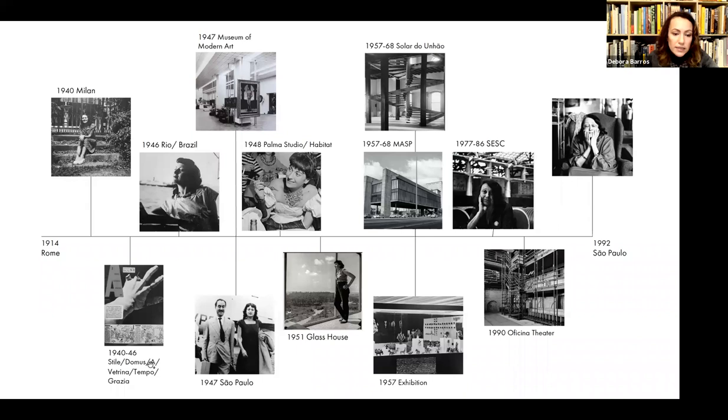And then here comes the war, and Lina develops leftist beliefs, and she actually is part of the Communist Party. And she is just devastated by the impact of the war in her country. And then when she met curator, art dealer, Pietro Maria Bardi, she ends up marrying him, who was 14 years older and had some fascist ties, which is kind of an interesting combination, but nonetheless, Pietro Maria Bardi already has connections in Brazil.